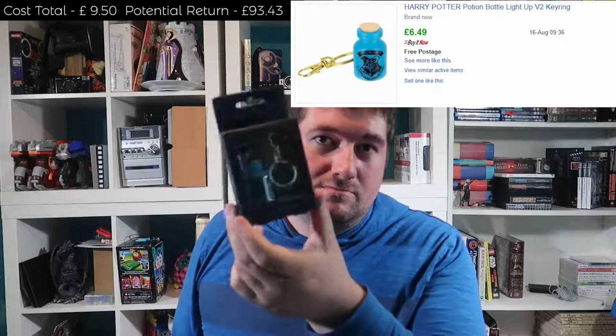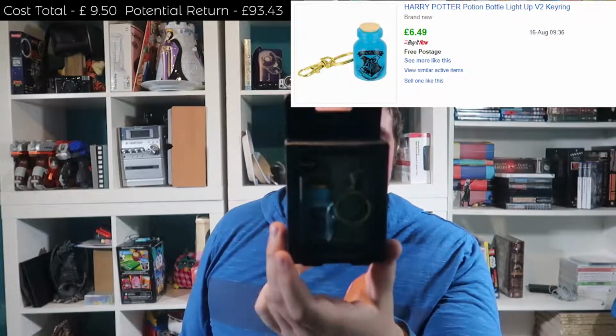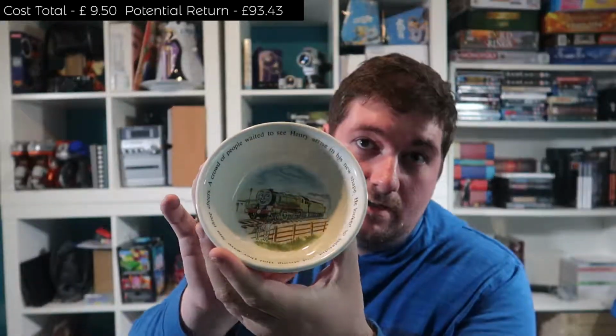From the same seller, I got this Harry Potter light up keyring, 50p as well. These seem to be selling again at £8 and £9, so I'll list it at about £9 I think. Again, I don't think it's Primark, so generally Primark likes to put the name all over stuff, so should go for that, £9.